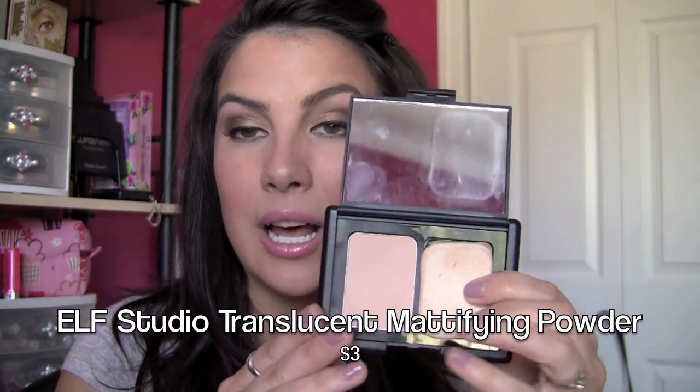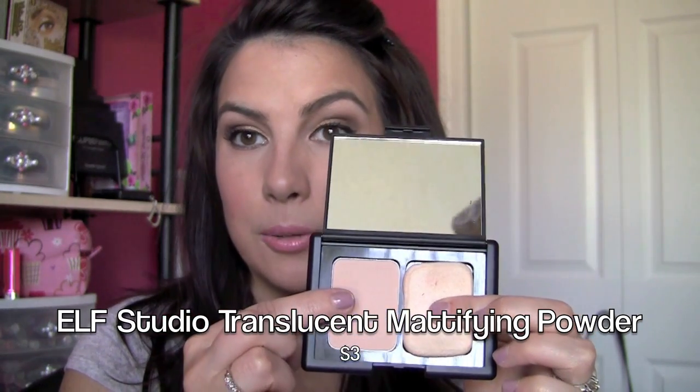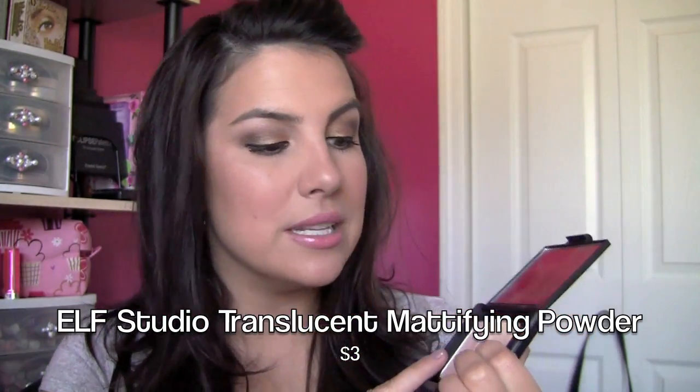I've recommended this to a lot of people. You get a sponge and then you've got your product. And this is kind of a one color fits all product here. It goes on very sheer. No one will be able to detect the powder on your face, but yet you are taking a step to control oil throughout the day. So I love the translucent mattifying powder. $3 product, works really well.